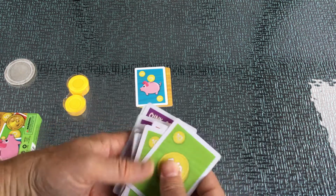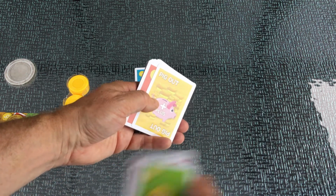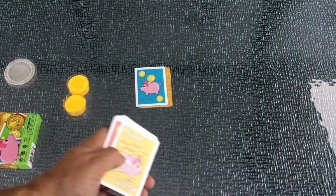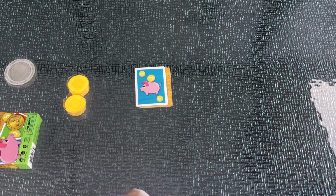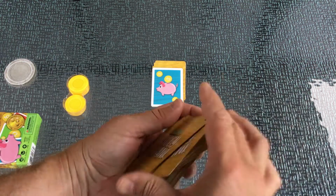So I guess you spend it all. And there should be one more. And you have one pig out card. The pig out card takes you directly up to the number. So when you play the pig out card, it takes you to that number, but not over. That can be a way to force the hand of the other players to make it right at that number.